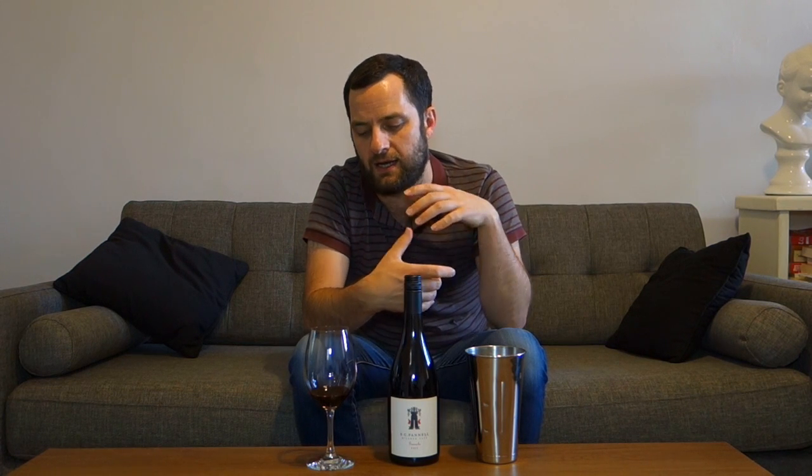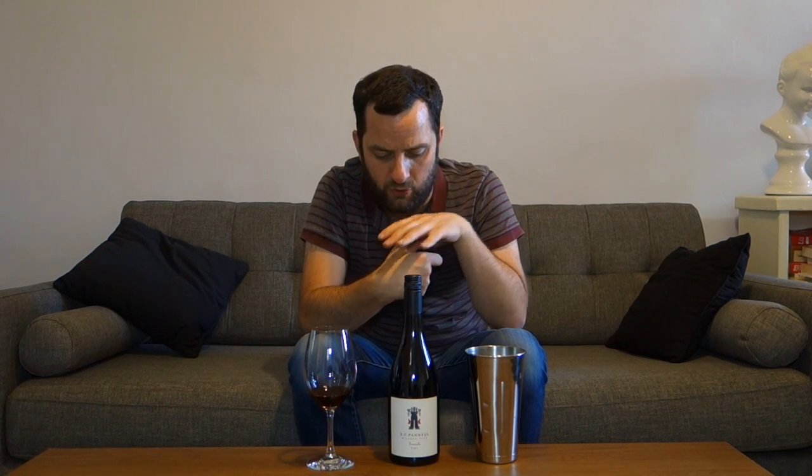So a really benchmark example of McLaren Vale Grenache, definitely in the style that I do prefer. I don't like them to be heavy and oaky and too fruit sweet. It has a nice balance of fruit and savoury elements to it. You are looking at quite possibly one of the most consistent producers in Australia at the moment, so you really are going to struggle to find wines from SC Pannell that are going to disappoint you.